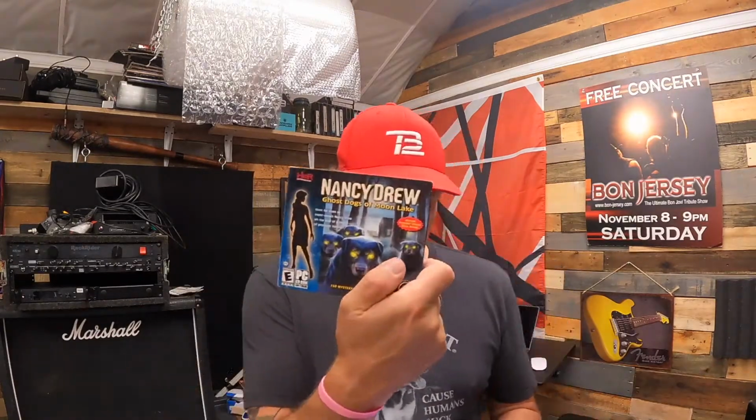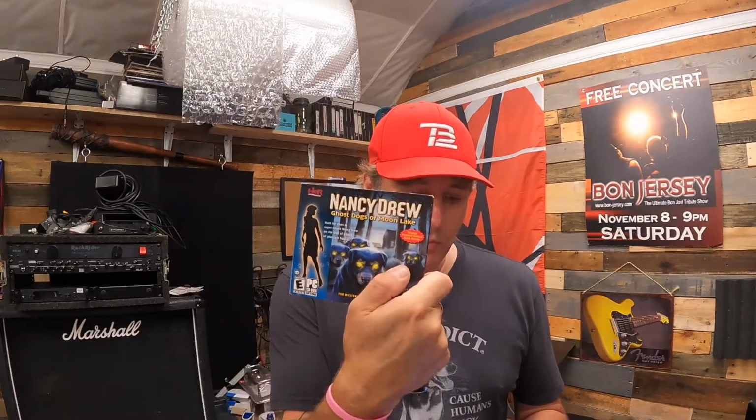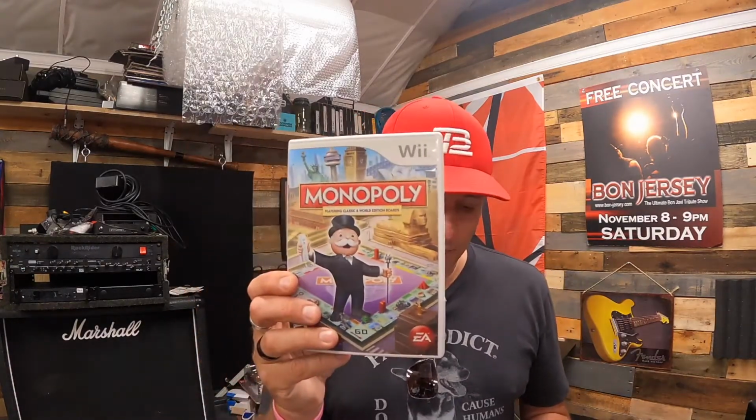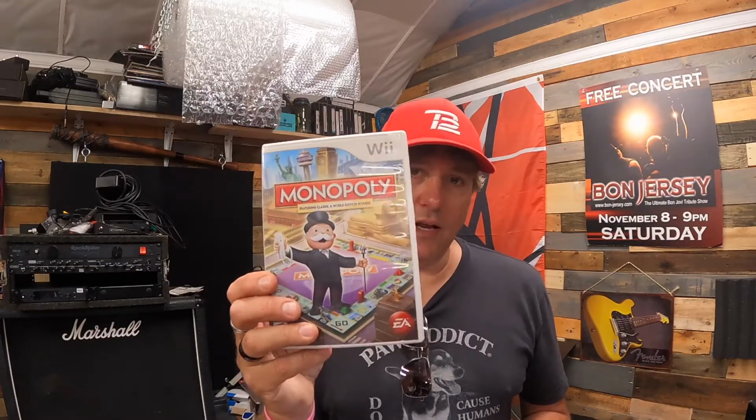Then we have a PC game, Nancy Drew Ghost Dogs of Moon Lake. This is untested. I think I got this at a Savers for like $2 or so, and this sold for $16.99 free shipping. Another video game, paid about $1 for this, is Monopoly for the Wii, and this sold for $12.99 free shipping.